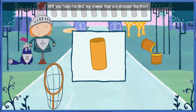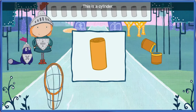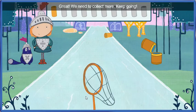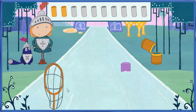Will you help me find my jewels that are shaped like this? This is a cylinder. A cylinder is a solid shape that usually looks like a tube with a circle on each end. Great! We need to collect more. Keep going! Woohoo!